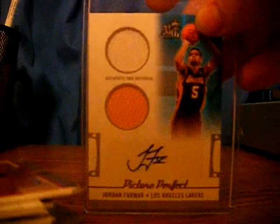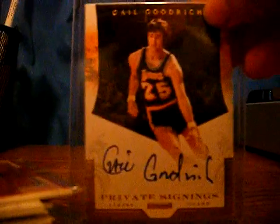Lakers. Jordan Farmar auto, Jordan Farmar jersey auto, Gail Goodrich Private Signings, patch Ariza, Trevor Ariza when he played for the Lakers. Lamar Odom jersey card, Andrew Bynum jersey, Lamar Odom dual jersey, Pau Gasol from Certified, and then lastly the Magic: two-color patch numbered to 25 of Rashard Lewis and Dwight Howard jersey card.